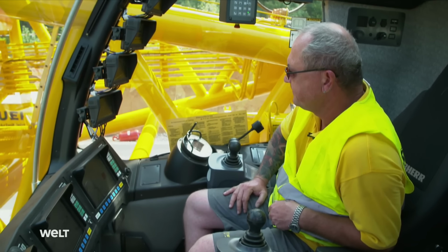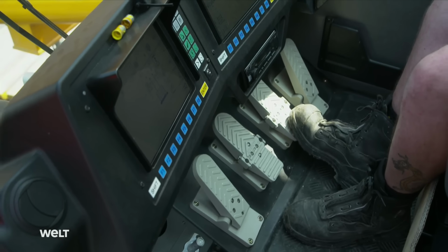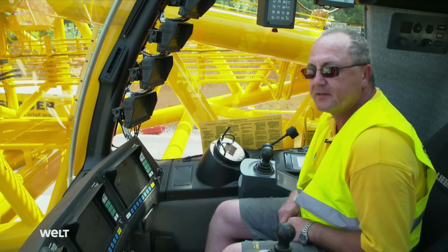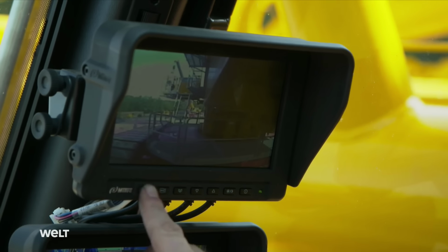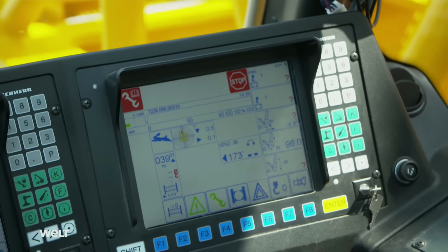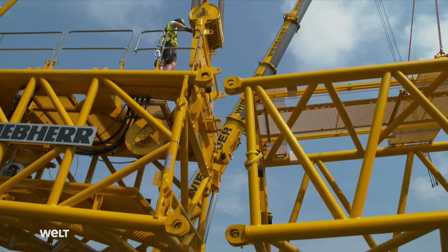The crawler crane doesn't have a steering wheel like a car. Travel forwards and backwards is controlled by foot pedals, either both crawlers together or individually to steer. Besides instructions over the radio, there are also several cameras to help with orientation. High-tech hardware and software make it possible to perform delicate tasks with such massive equipment. You can control a crane more easily or more precisely than a PlayStation.